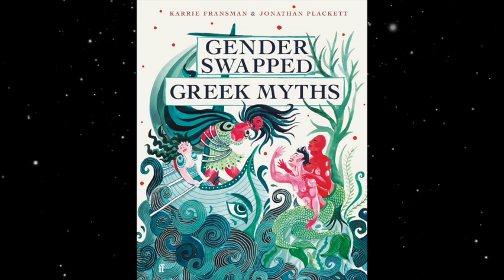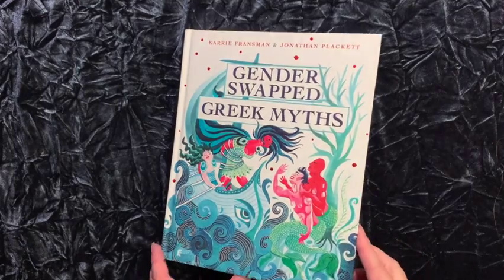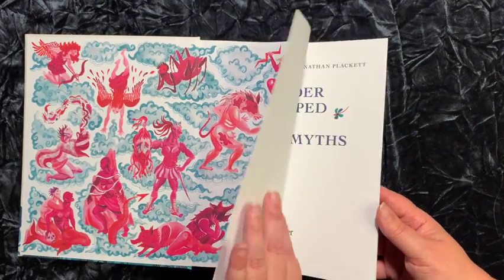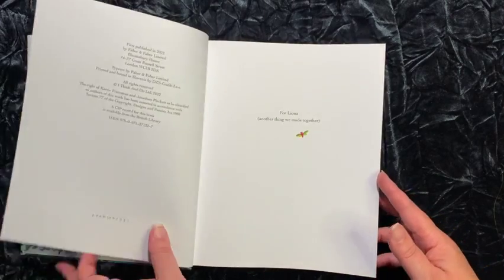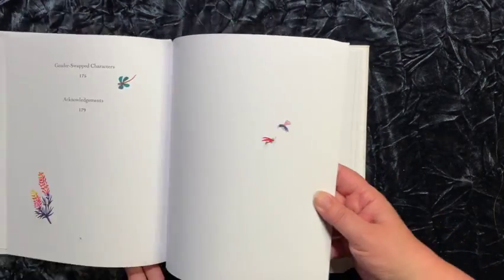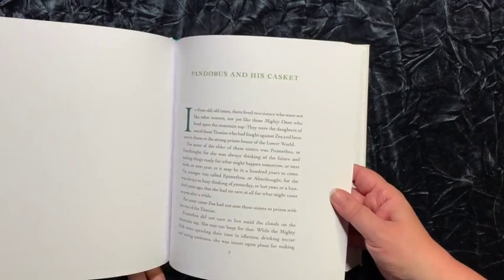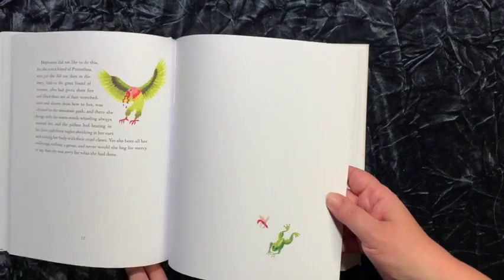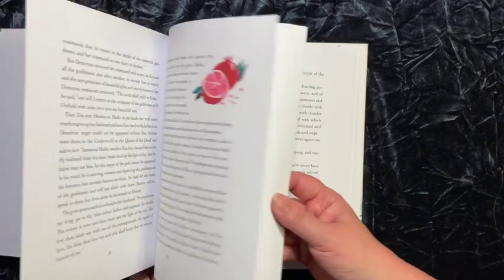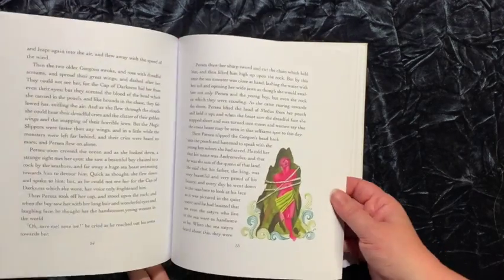A couple of years ago we got gender-swapped fairy tales by Carrie Fransman, illustrated by Jonathan Plackett. And this year they've done a matching gender-swapped Greek Myths edition. Switching the gender roles in these retellings really makes clear how much bravery and brutality is reserved for men, and women are typically portrayed as wicked witches or helpless maidens. And it's quite interesting because when you read the stories, the only thing that has been changed is the gender. It really illuminates the bias, but I just particularly love the pictures.